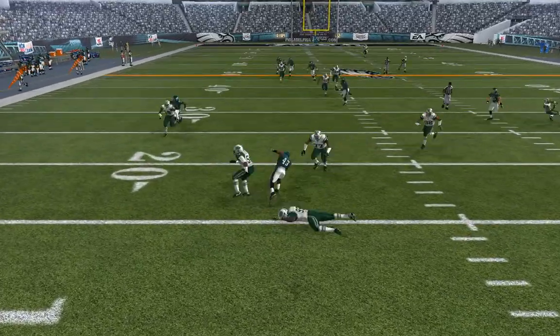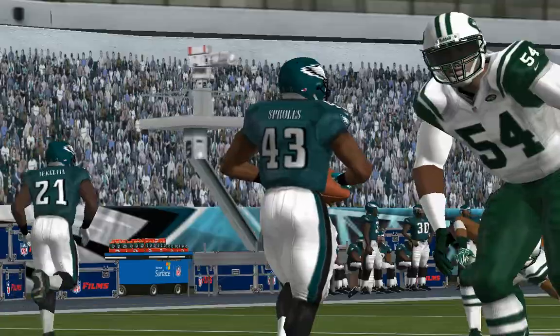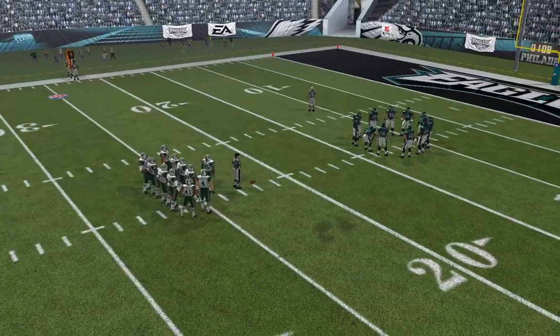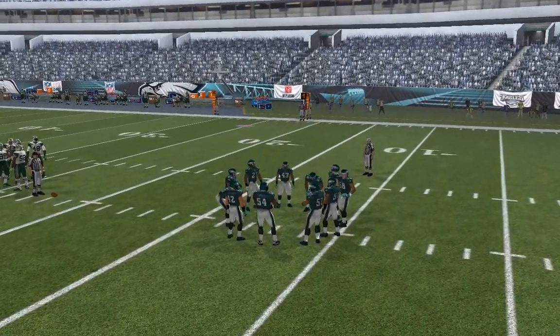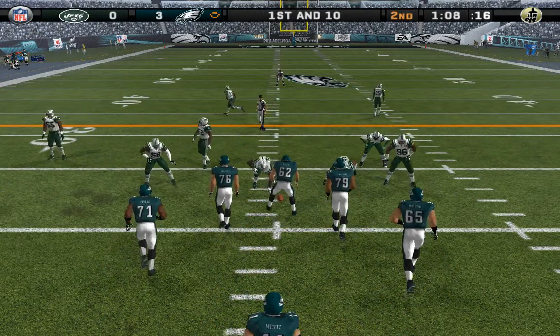From the 14-yard line. Sproles takes the punt to the 22-yard line. One thing they want to avoid is turning it over and setting up the other guys with a chance to get some points. Ball on their own 22. We'll start the drive at the 22-yard line.